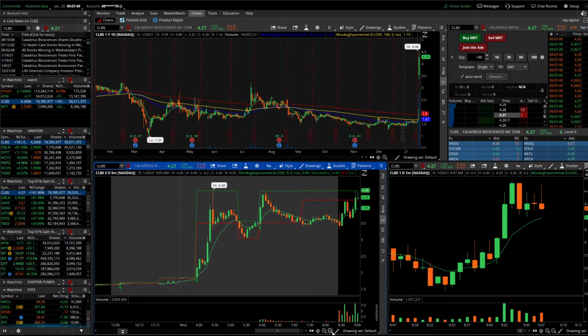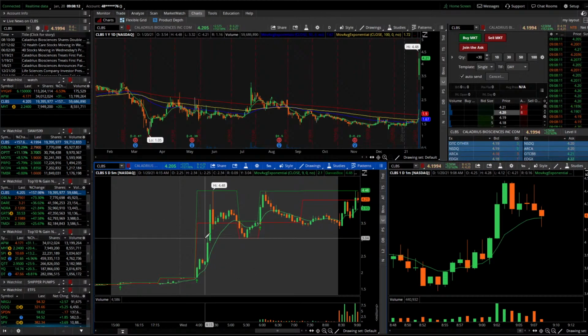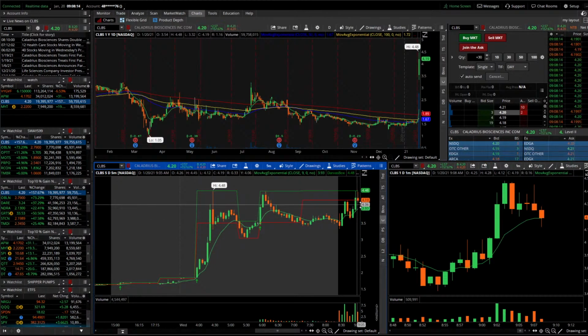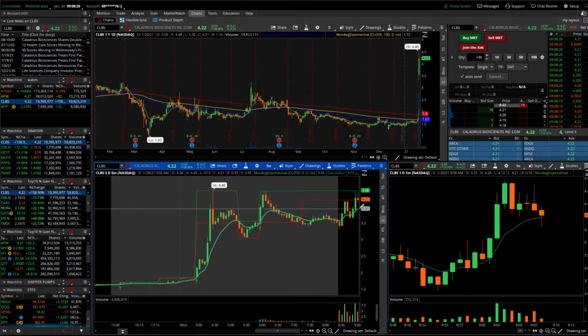CLBS doesn't really have a lot of other stocks competing with it right now for volume. But CLBS has a double top, so CLBS may come back down to $4.5 minutes right there at $3.93. Has my mic been off?